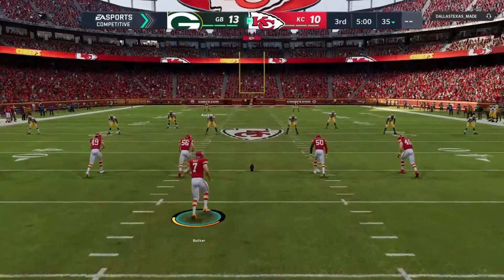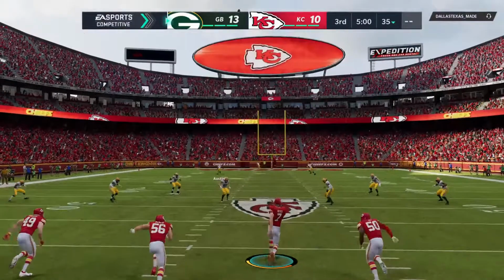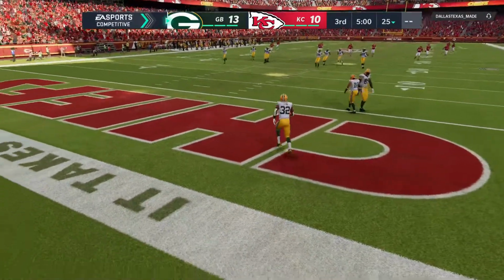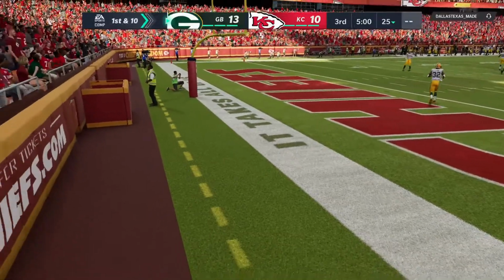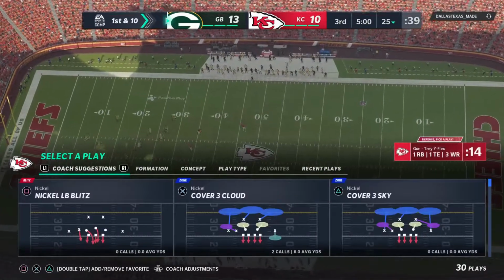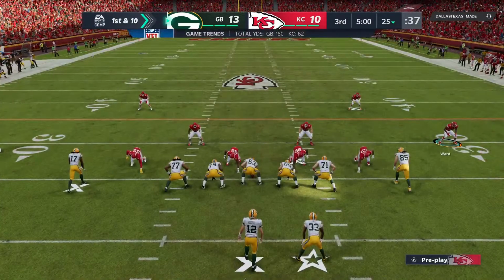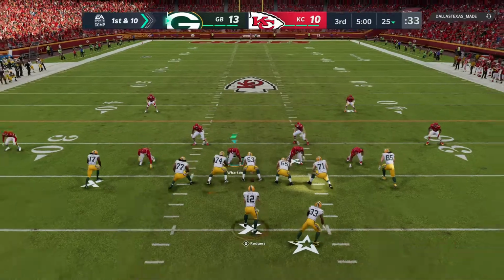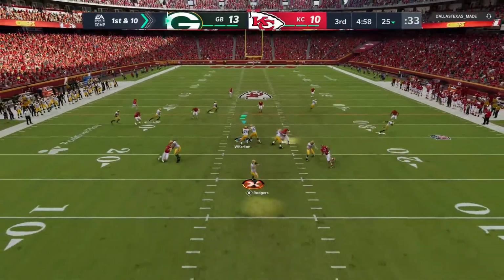So it's the Packers set to receive the kick. They've got the lead as well as we are underway in the 3rd quarter. And they will not get a chance to return this one as it's through the end zone for a touchback. The Packer offense ready to get their next drive underway. Last time out, they had that long 50-plus yard field goal that they missed.